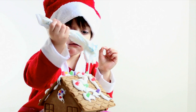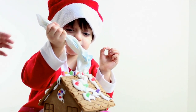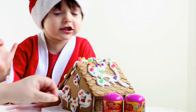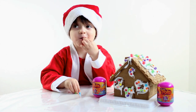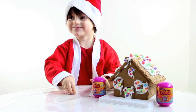We gotta put some on top. Where are they? They're hiding, I guess. You hid them under this icing. Good job with the icing. The candy's hiding. Our gingerbread house is done. And thank goodness, because you're eating all the candy.